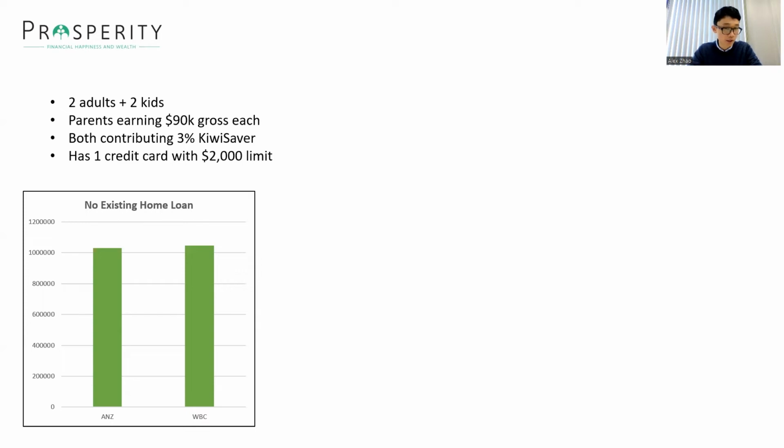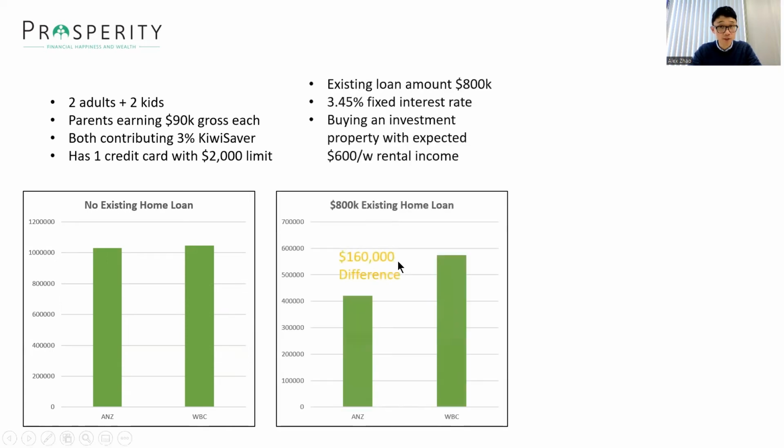In this case, if we compare Westpac to another major bank, ANZ, the 2 banks can lend them almost the same amount of money. In fact, Westpac is slightly higher, by less than $15,000 more than ANZ. But in the second scenario, the same family already has a home and an existing borrowing of $800,000 with a fixed interest rate of 3.45%, maybe fixed at the end of last year for 1 year. Now they're trying to buy an investment property with an expected rental income of $600. Still comparing Westpac and ANZ.